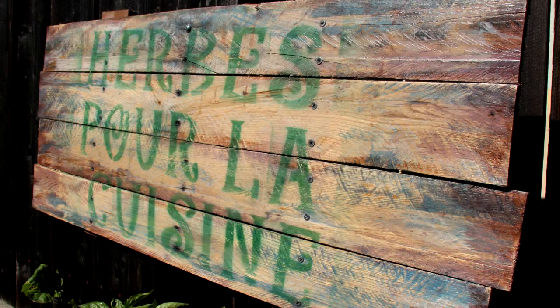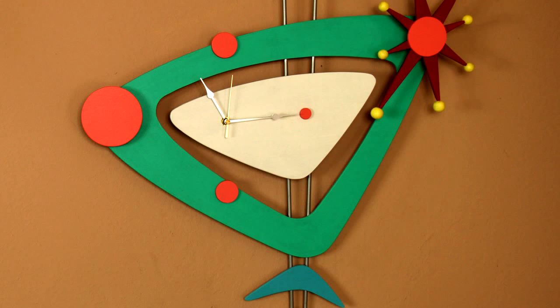So that's 6 projects. The sign outside that I made was a bonus video that week for my herb garden, and well, it's a sign, it has to be painted, so we can cross that one off the list. So that leaves us with 5 painted projects. The Jetsons wall clock, well, naturally it's got to be painted, otherwise it's just a bunch of weird shapes out of wood. So we can get that down to 4 painted projects.